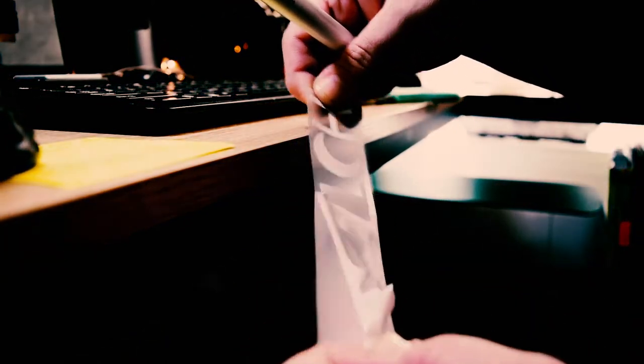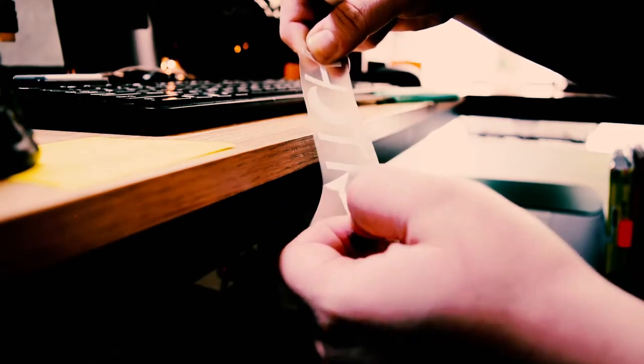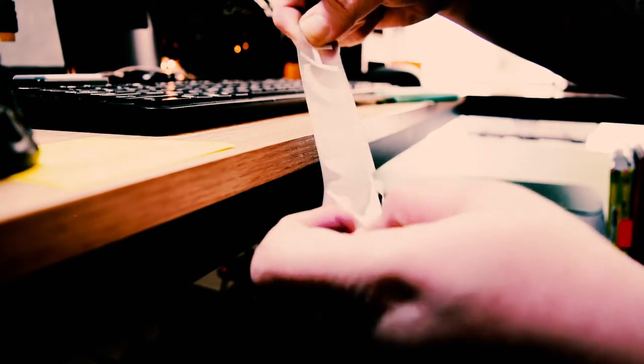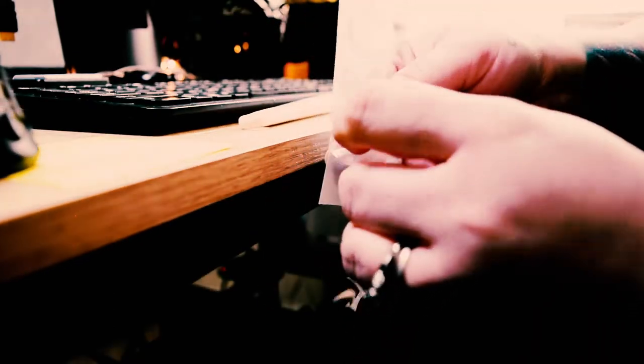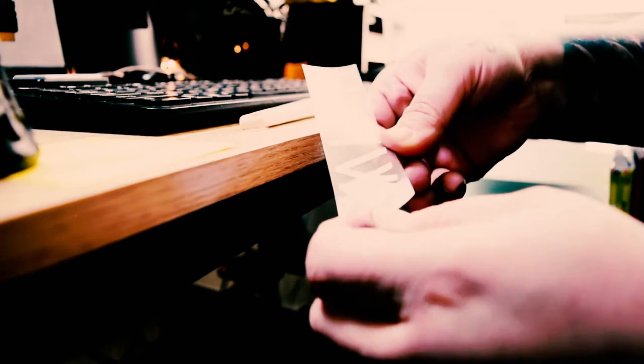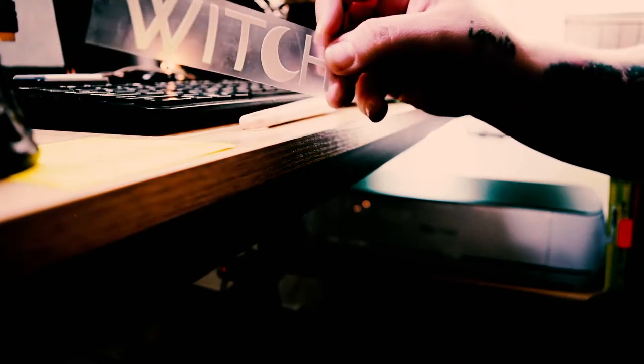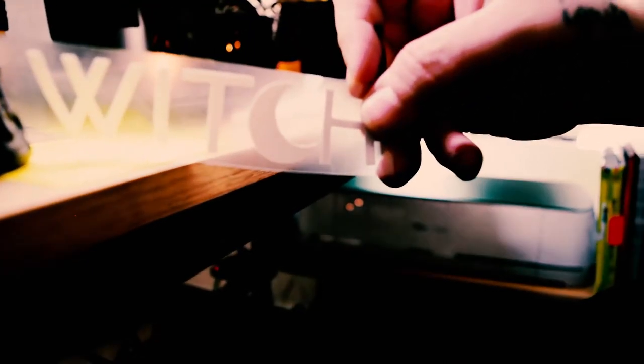So I'm pulling away the backing of it, and then we are going to turn back on the Easy Press and get this design printed on a beanie, which, as I'm talking, I have to make another one of these. This is from a couple days ago, but I sold another one of these witch beanies. Yeah, so I have to make another one.